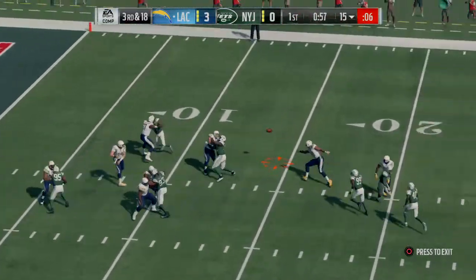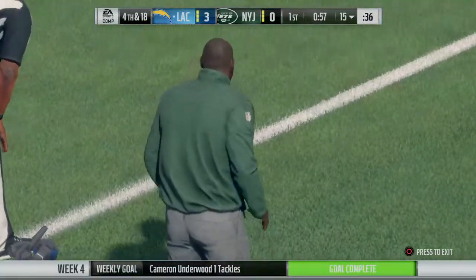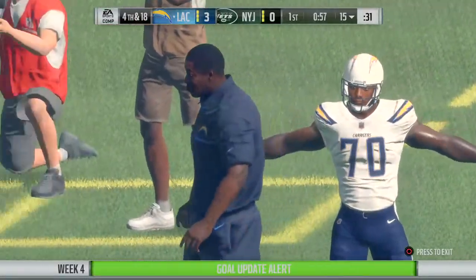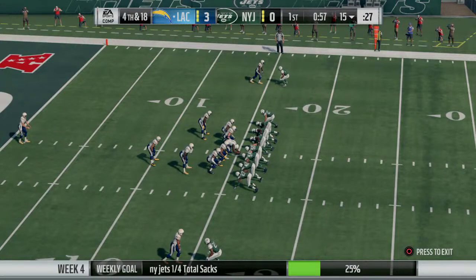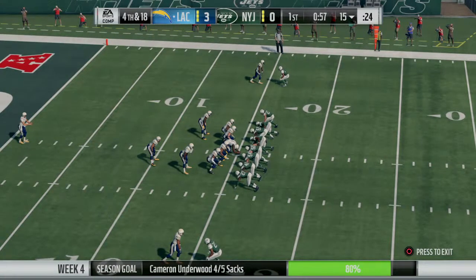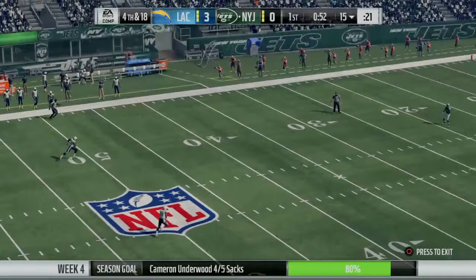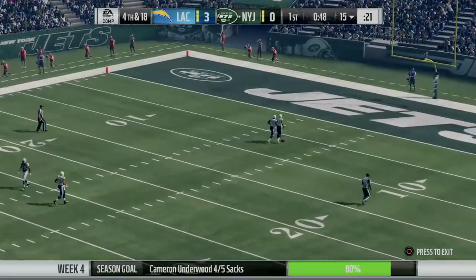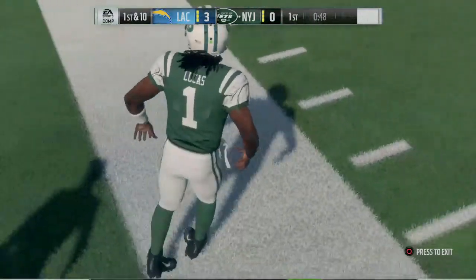Now on 3rd and long, they'll look to throw. And this is going to be incomplete. On is the Chargers punter now, standing just about on his own goal line. And he gets this away, and look at this. This is a good one. And great special teams work here. This is knocking on the door of the 5. They'll spot it at the 6-yard line.